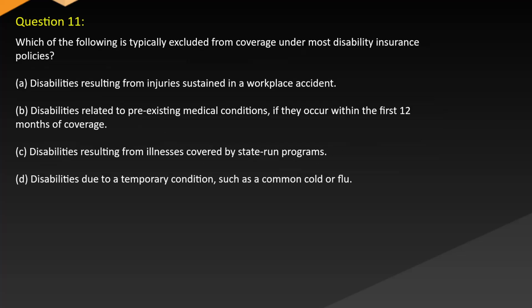Question 11. Which of the following is typically excluded from coverage under most disability insurance policies? A. Disabilities resulting from injuries sustained in a workplace accident. B. Disabilities related to pre-existing medical conditions if they occur within the first 12 months of coverage. C. Disabilities resulting from illnesses covered by state-run programs. D. Disabilities due to a temporary condition such as a common cold or flu.